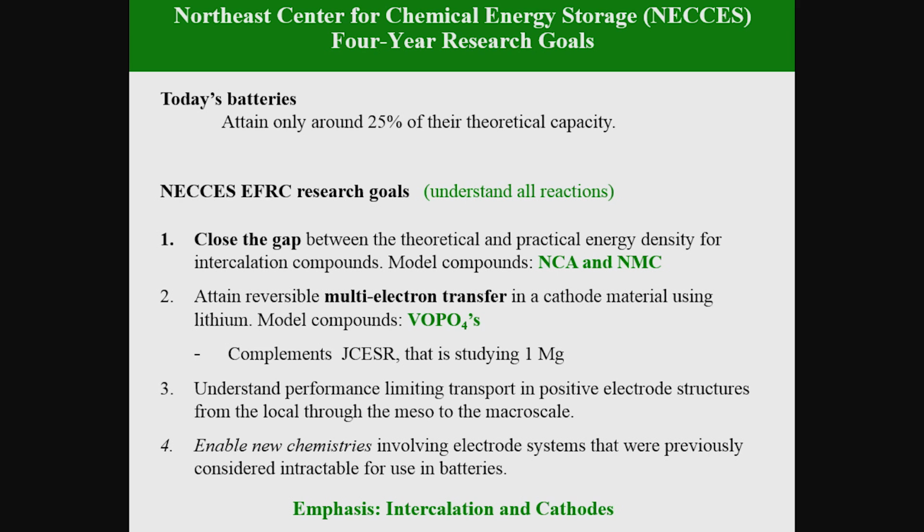I've already mentioned we're going to look at limiting transport in the positive electrode, both ionic and electronic. And the initial goal was to enable new chemistries. As all the directors in the room know, we initially had 5 years, they cut us back to 4 years. So it's unlikely we're going to get to that within the 4 years. And let me emphasize again, we're talking about intercalation reactions and we're talking about cathodes.